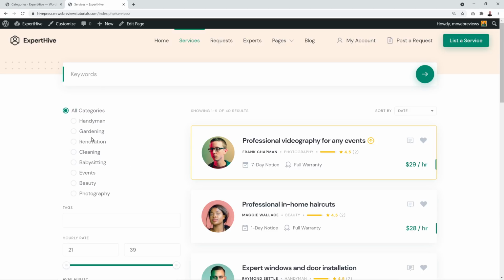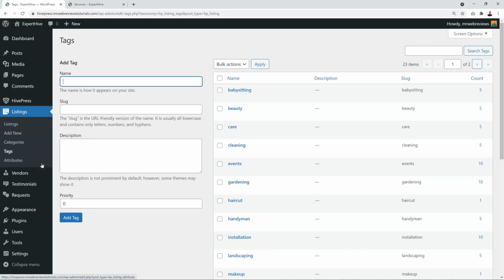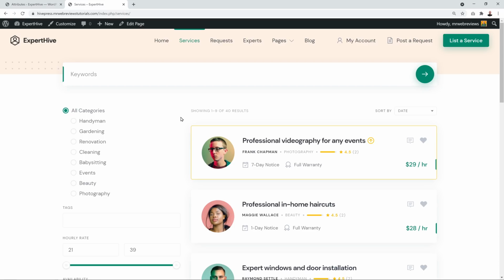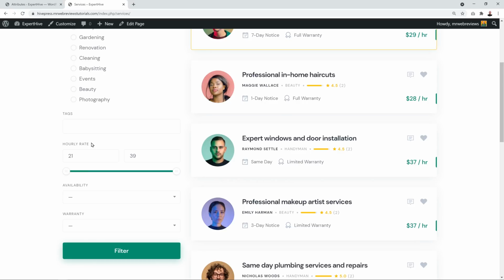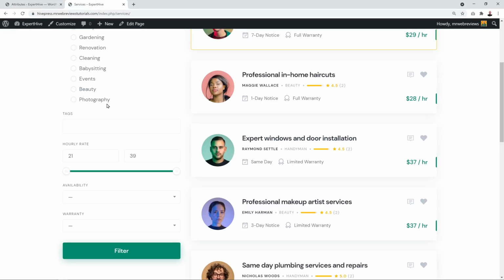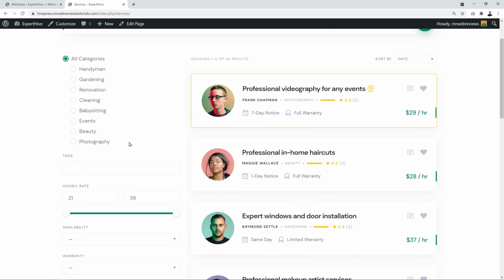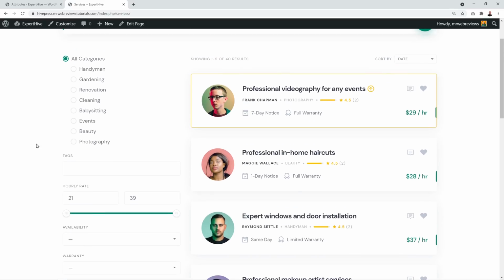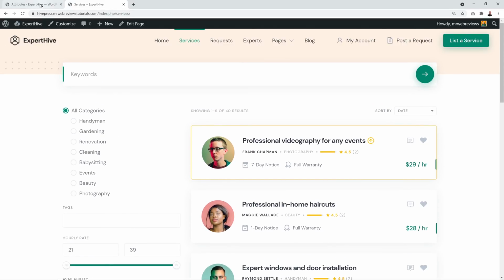You can narrow down your searches by ticking any of those boxes. Then we have tags as well, and we have attributes. As you can see, we have warranty, availability, and hourly rate. And it's the same here. So we have tags, hourly rate, availability, and warranty. This is an amazing feature because you can create any type of attributes, tags, and categories you want, and have them represented directly here in the front end, allowing your customers to filter and narrow down their searches based on those criteria. As you can see, this is very handy indeed, and very simple to use as well.